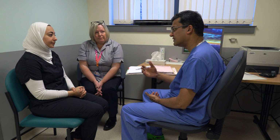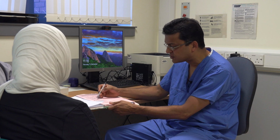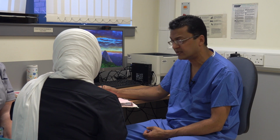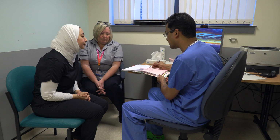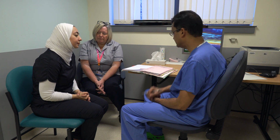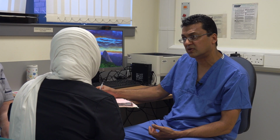Yes. We do some special tests on the cancer, on the biopsy, so that we can plan the best treatment way forwards for you. Some of the special tests are estrogen receptor, which is a female hormone in the body. So we check whether the cancer is hormone dependent or not. In your case, the estrogen receptor is negative. The progesterone receptor, again, progesterone is a female hormone in the body, and that's come back as negative as well. Which means that the cancer is not hormone dependent. And we do an additional test, which is called HER2, and that's positive.